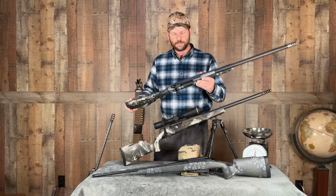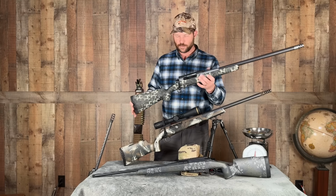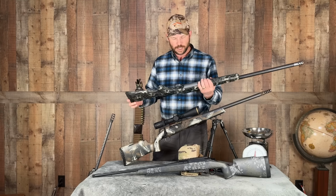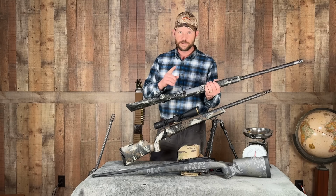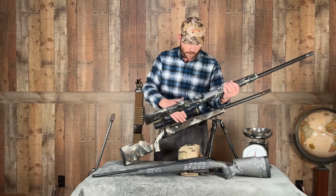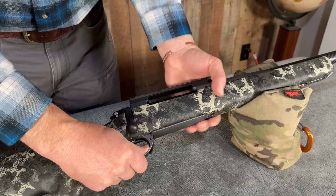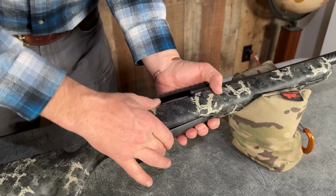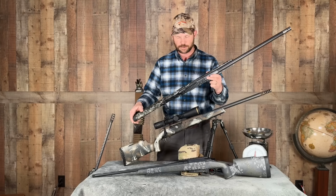The Boundary in the 2020 model by Springfield is actually a quite similar rifle in many aspects, and one of the reasons I like it so much is that it's got a hinged floor plate on the bottom, just like the Weatherby does. But one big reason why these two are two of my favorite new rifles built in 7mm PRC.